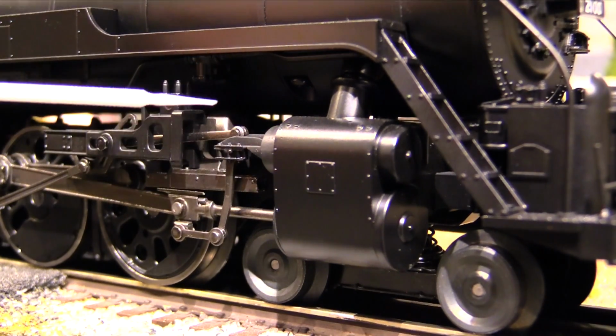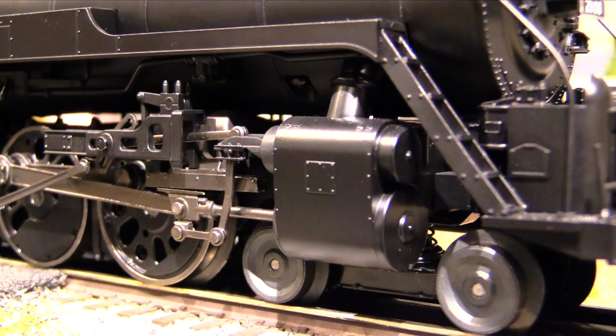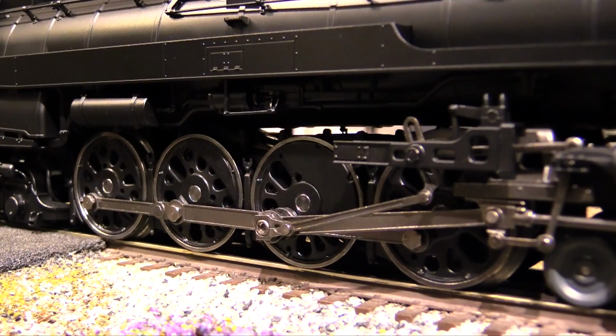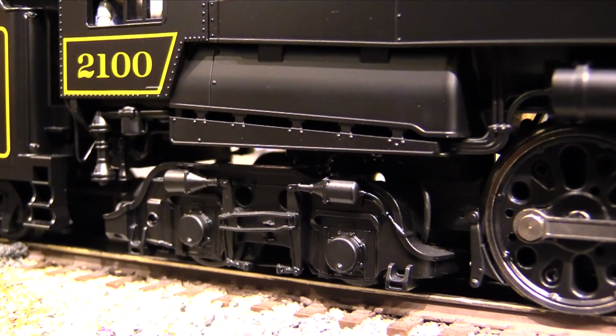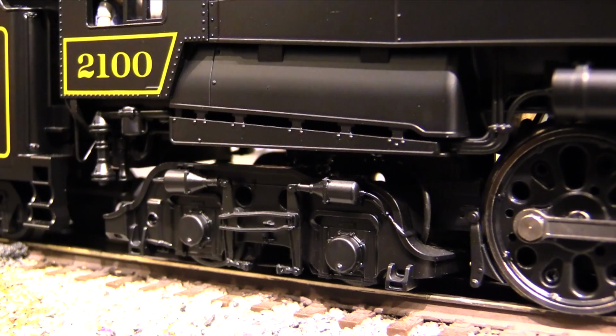It looks really nice. Then we've got the start of all this wonderful looking running gear, and then we have the drive wheels, and all of that stuff looks great when the engine is in motion. And above the drive wheels, we've got some great add-on details. As we get near the underside of the cab, we've got a nice looking firebox and ash pan, and this engine is equipped with the variable ash pan glow effect.